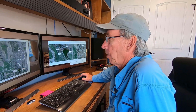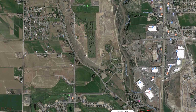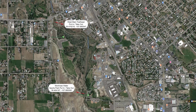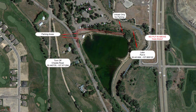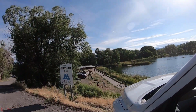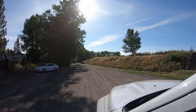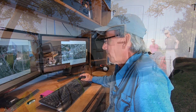On the first map you can see it's an overview from Lake Chipeta. I'm not really sure how to pronounce that. From there to the water park and to the West Main takeout. So let's look at a close view of the lake at the beginning of the run. You turn off Chipeta, you go down to the RV park entrance. Don't go into the Riverbend RV park. You turn just prior to that and you go out to the river. This is an unloading area only. You drop your stuff off, come back and park up at the parking area.